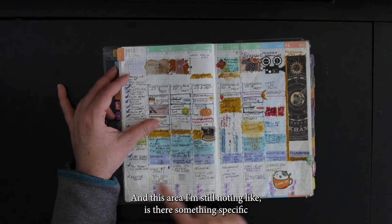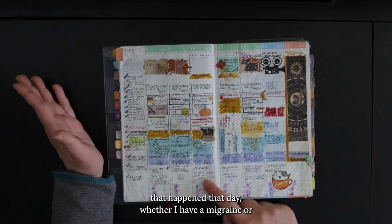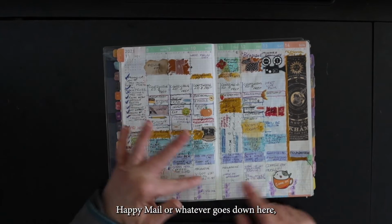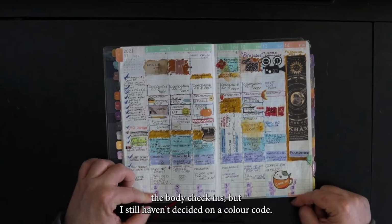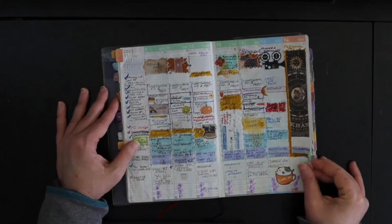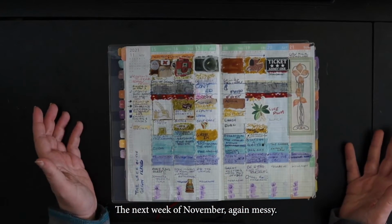This area I'm still noting if there's something specific that happened that day, whether I have a migraine or Happy Meal or whatever, goes down here, the body check-ins. But I still haven't decided on a color code. It's still very messy. The next week of November, again, messy.